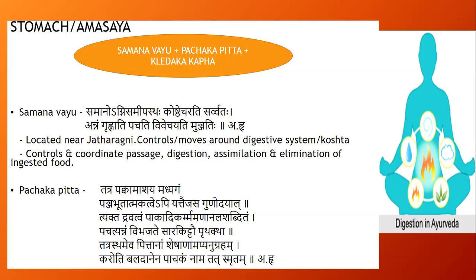Now the next factor responsible for the main digestion is Pachaka Pitta. That is a division of the Pitta, which is the base for the digestive fire. Pachaka Pitta is the main force, and its location is almost between the large intestine and the stomach, and it is very predominant.